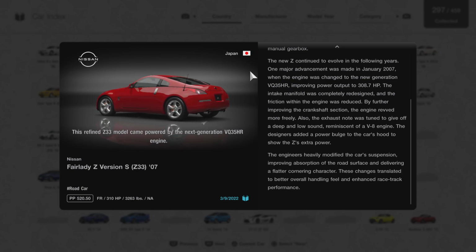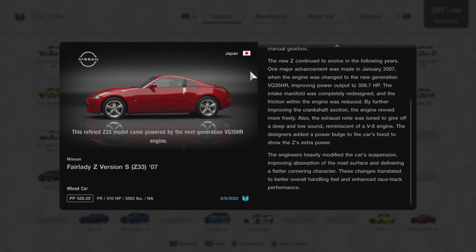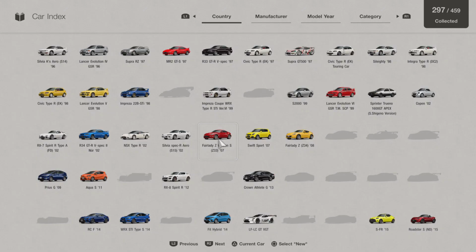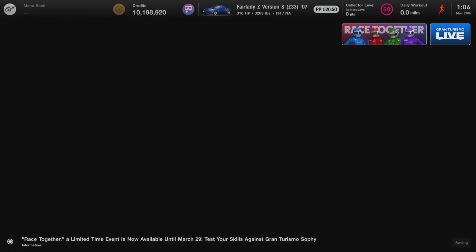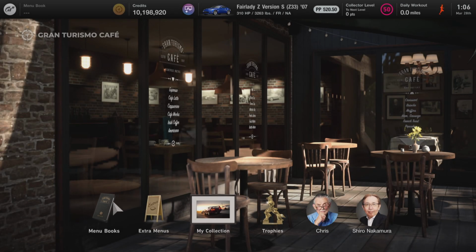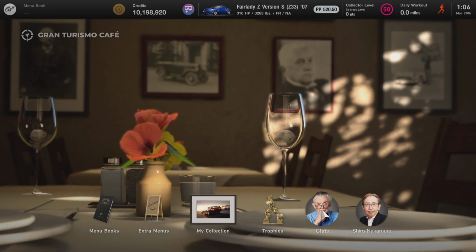So lots of great information about this Z from Nissan from Gran Turismo's description. Now we're going to back out to the main menu once again, and we're going to make a stop at the cafe where we'll see if anybody is here to talk to us about this car. And we have two people, that's Chris and Shiro Nakamura, so let's see what Chris has to say first.